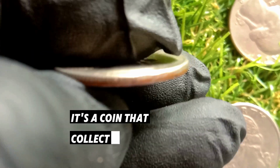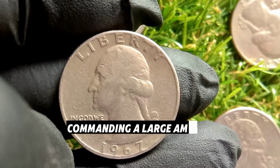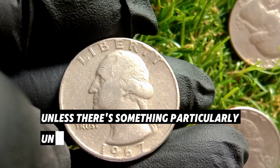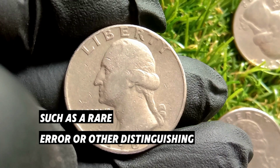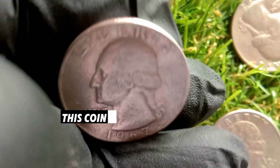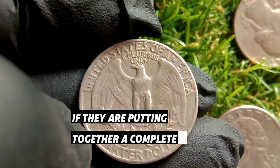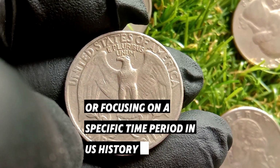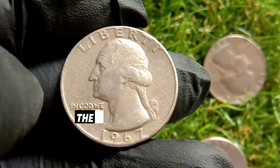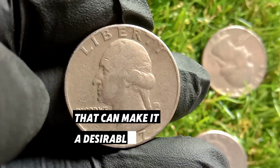It's a coin that collectors will appreciate, but it's not one you should expect to see commanding a large amount unless there's something particularly unique about it, such as a rare error or other distinguishing features. That said, this coin can still hold potential for collectors who are interested in Washington quarters, especially if they are putting together a complete series or focusing on a specific time period in US history. The fact that this coin is tied to the turbulent 1960s adds a layer of intrigue that can make it a desirable piece for some.